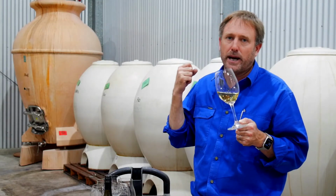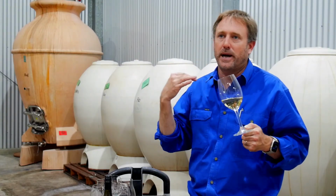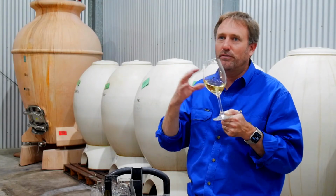And if you think about a dish like a big rich bouillabaisse or a chicken casserole stew, we're about to go into winter here in Australia, they're the kind of rich dishes that this wine's just perfectly built for.